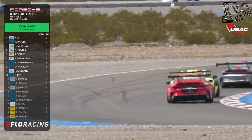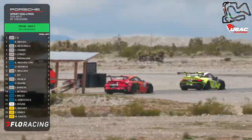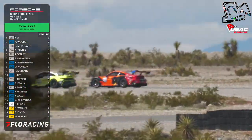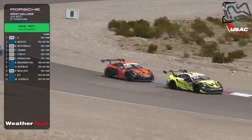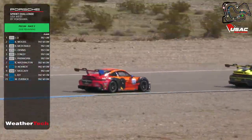Laura Eli, we're wondering how she was going to progress considering she won the first race. Right now, last time across the stripe, she was in 10th, and that is Patrick Mulcahy that is just in front of her. Another case of 2 cars in different classes racing right now. Her real concern is with Dimitri in front of her, but I guess he won't be a concern much longer since he's going to have that penalty.